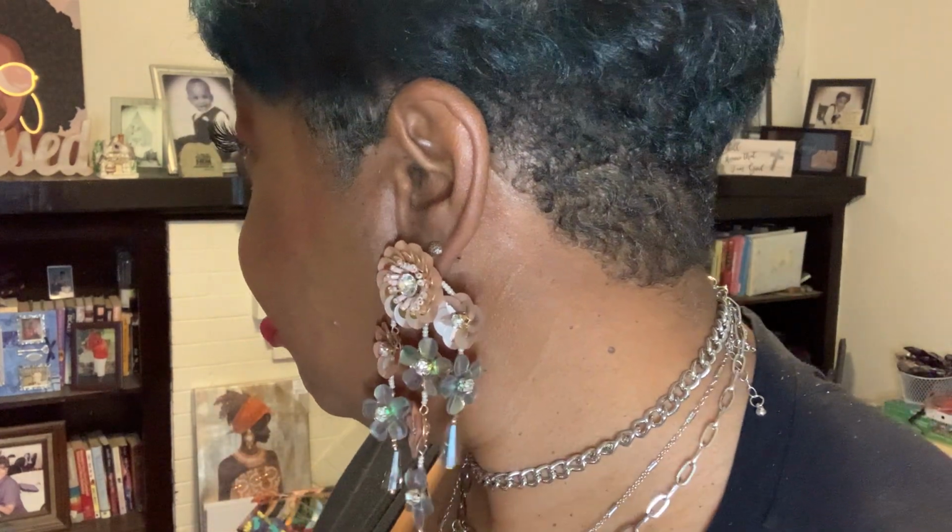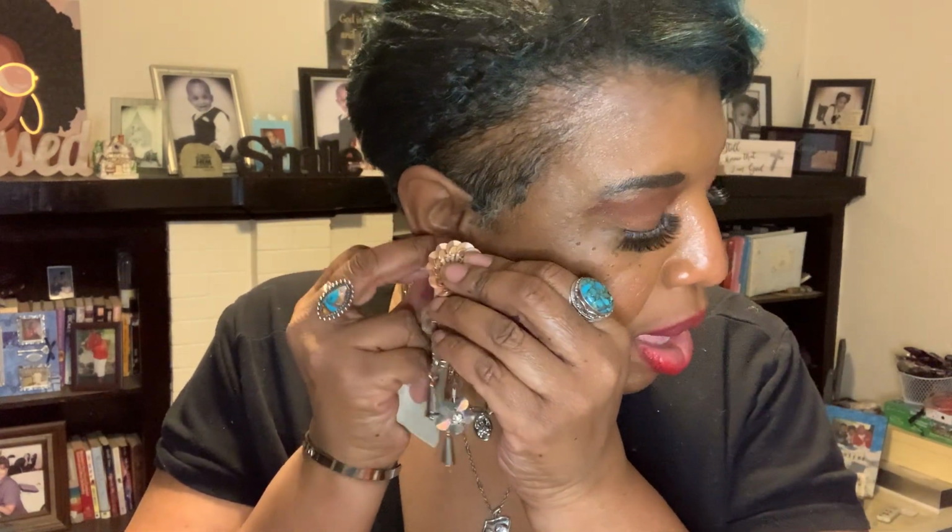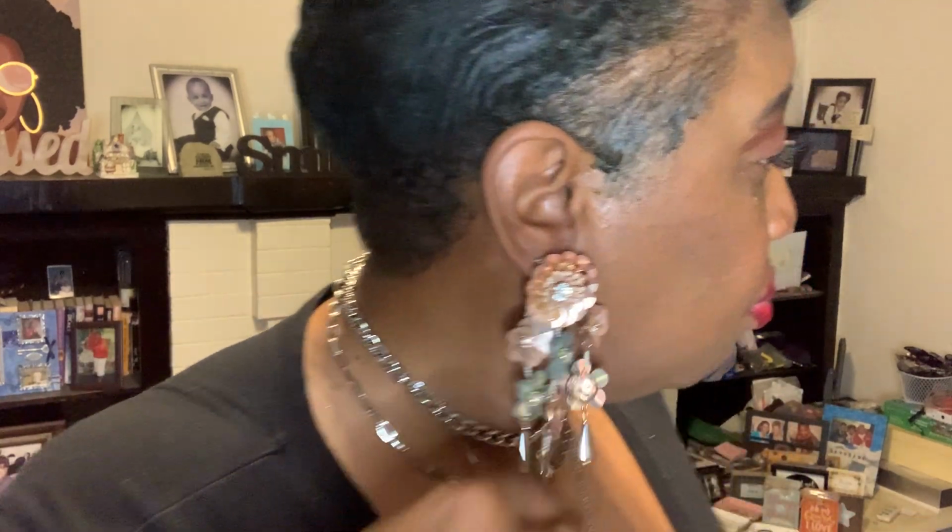Look at the detail in these earrings. They are gorgeous, honey. Just gorgeous. And I have a pink pantsuit, and I think you all may have seen me wear these with my pink pantsuit. And let me just say this, honey. These earrings are not cheap. No, ma'am. They are not cheap. I believe, how much were these? They don't have a price on them. They said it was $20.